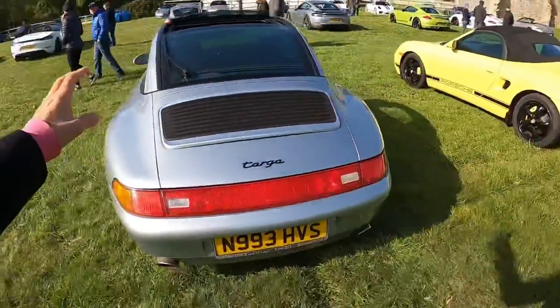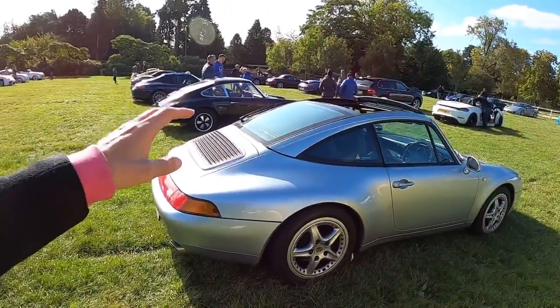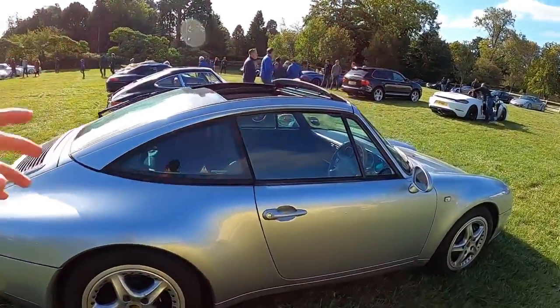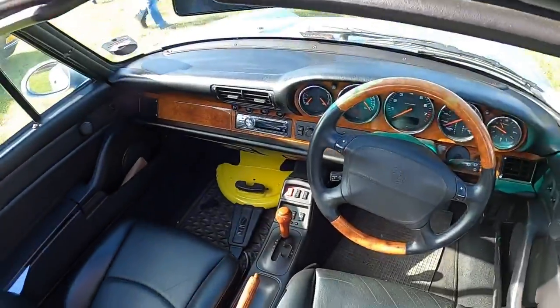Yeah, I love the glass roof on the Targa. I remember a friend of mine had this years ago, a similar 993, also I think in silver. And I remember just loving it. This was maybe over 20 years ago. This one is interesting. You don't see many about sort of in the wood configuration.